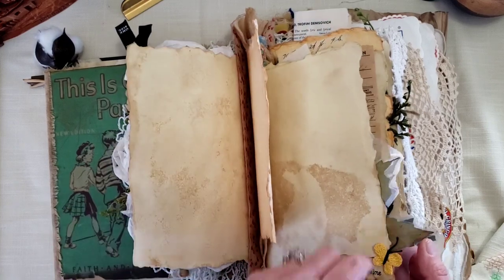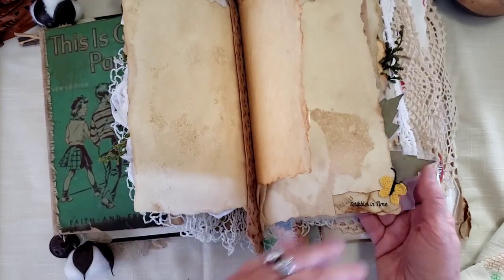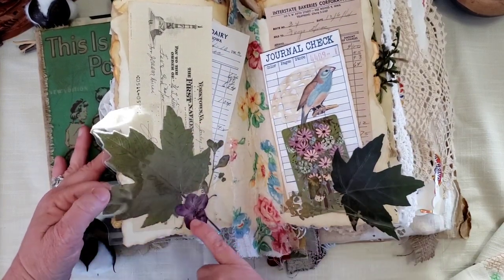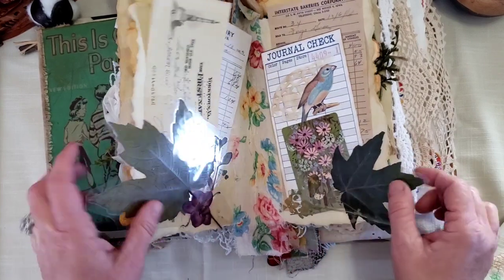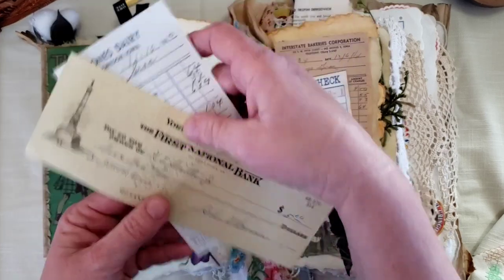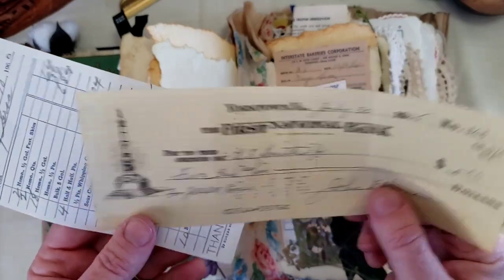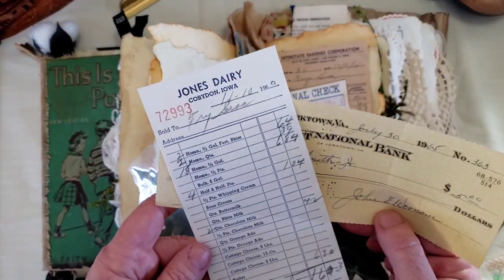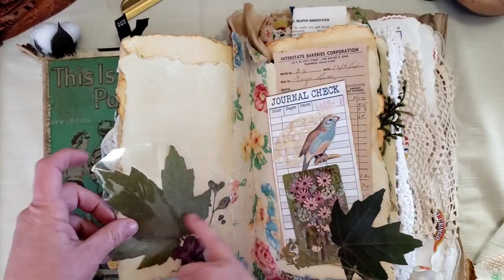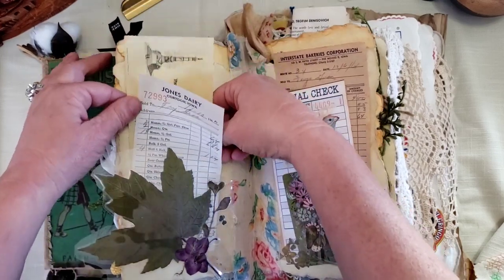So I already pointed out the little crocheted butterfly down here. Can we see it on camera? I might not even be in view. And then when you flip this page, there's a pocket. I have laminated leaves and flowers on each side here. And then I filled the pocket up with vintage ephemera. This is an old check from 1965. And then this is some type of dairy receipt from like 1960. So that's tucked in, and because it's laminated, you can kind of see through it and you can see whatever you put back there.